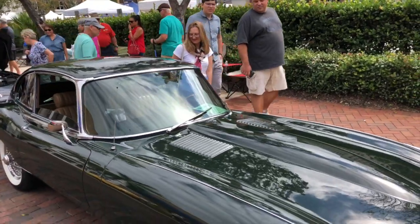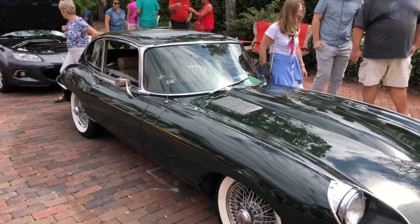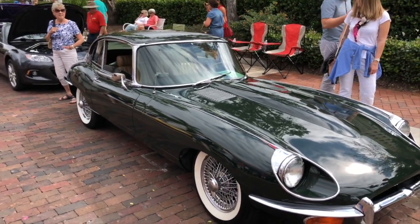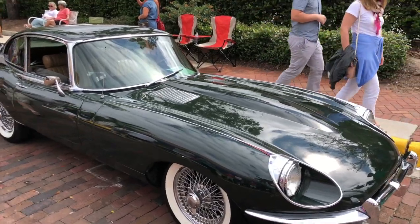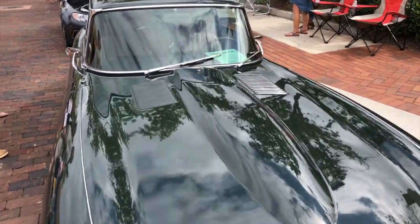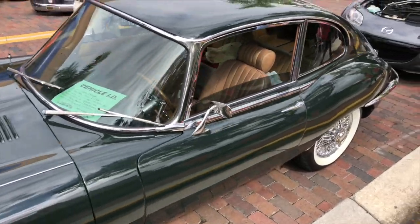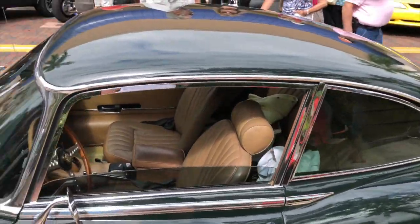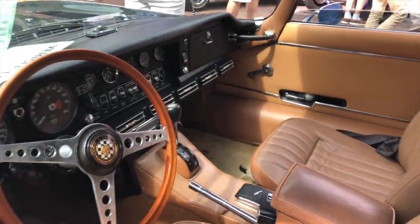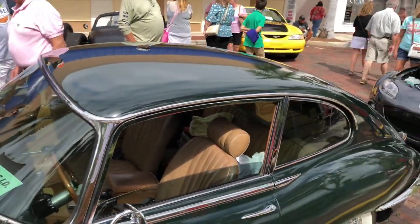A 1969 Jaguar E-Type. A friend of mine who is now in Oregon rebuilt one, but his is convertible, and put original parts, including the paint, which he bought, I believe, directly from Jaguar in England. This seems to be all original. Take a look at the interior. It's a beauty. Again, 1969 E-Type Jaguar.